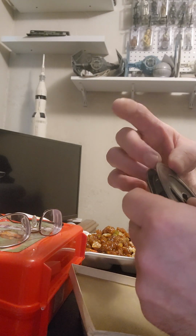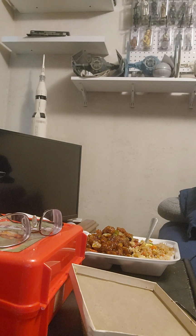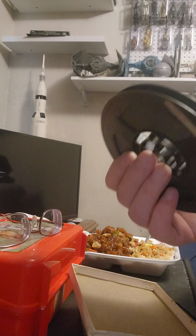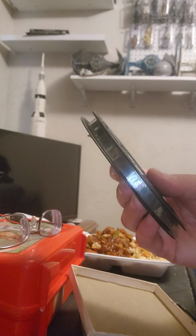And I don't know if it'll pick it up any in here. I don't even know if I can see it. But it's a reel of Star Wars. I can't see it. But everybody's got collectible stuff. Figures, whatnot, lunchboxes. How many of you have a movie on a reel of Star Wars?